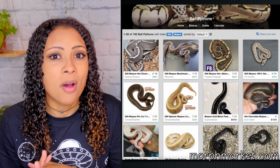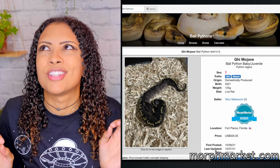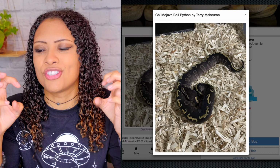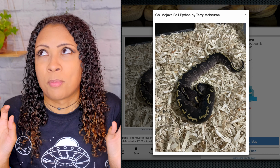The GHI Mojave ball pythons. This has been one of my favorite morphs of ball pythons since I very first got my ball python. I think this is the coolest thing. I love the Mojave genes. Mojave? I don't know how to say it, I'm so sorry. I've always absolutely adored the Mojave look on ball pythons, and the GHI is so cool. The fact that GHI stands for "gotta have it" is so funny to me. And when these two genes, the GHI and the Mojave, mix together, it makes a really cool breakup in the pattern, and it provides such cool contrast with the really dark and the really light yellows.